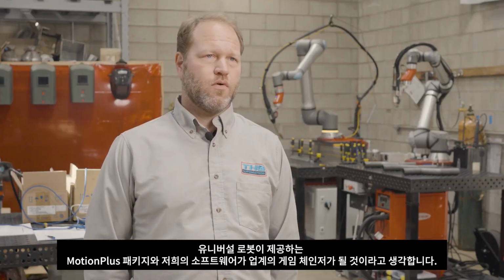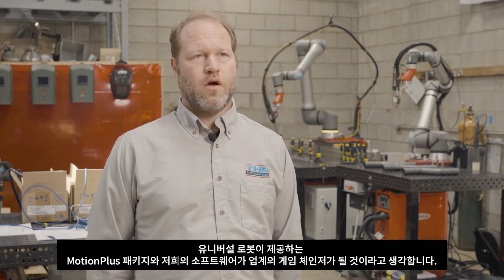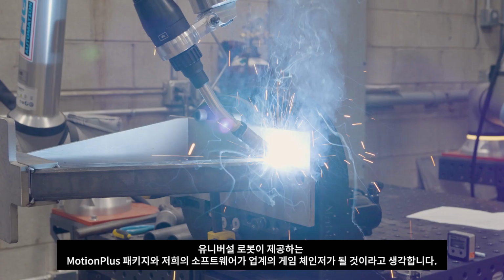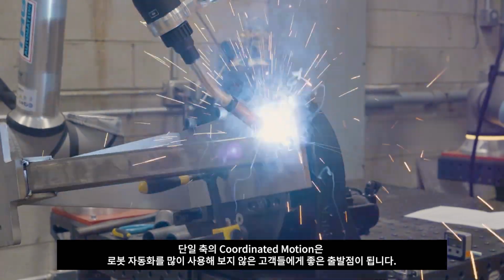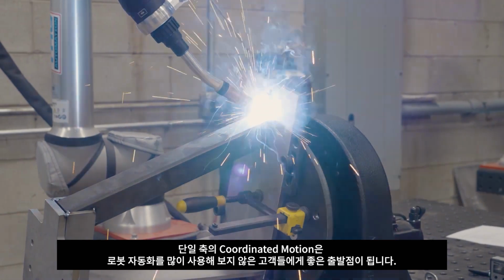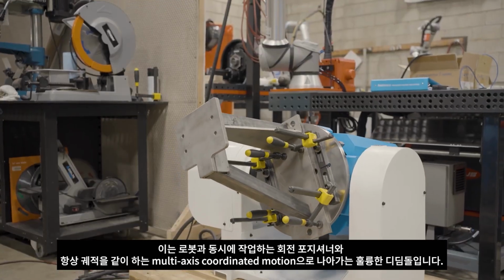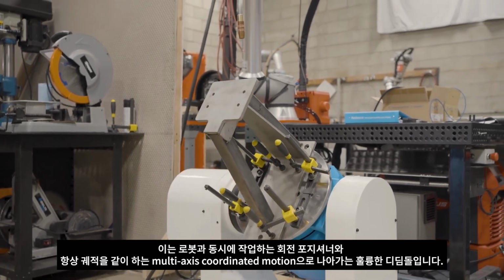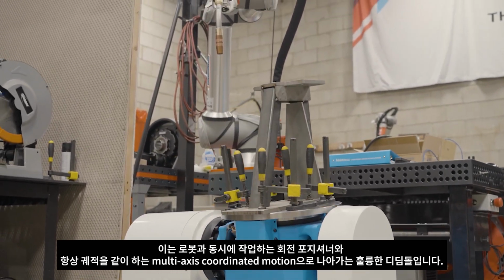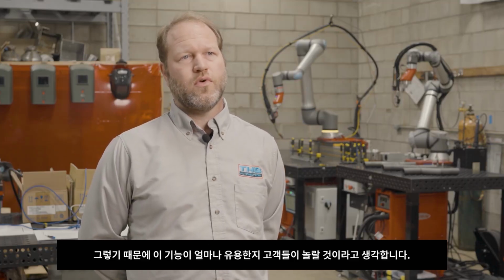We think that this coordinated motion, the Motion Plus package that Universal Robots is providing, along with our software, is really going to be a game changer in the industry. Doing single-axis coordinated motion really introduces our customers that haven't run robotic automation a lot before. That's a good stepping stone into the multi-axis coordinated motion, where you have tracks and rotational positioners working together with the robot all at the same time. So I think their minds will be blown on how useful it is.